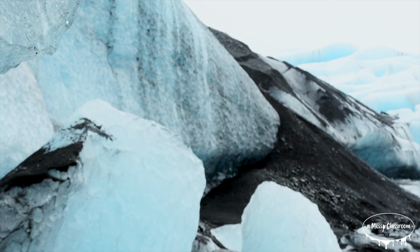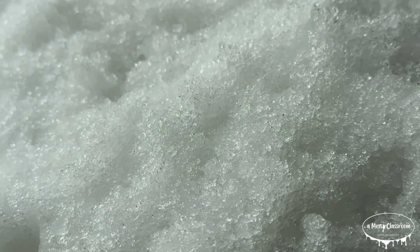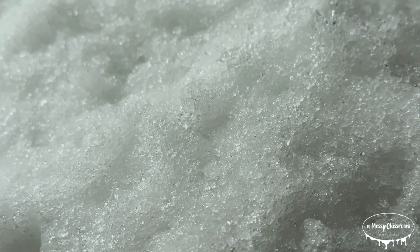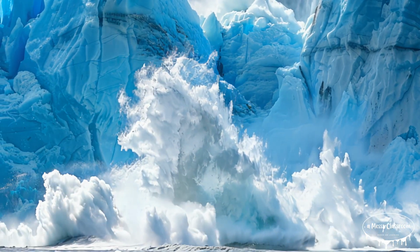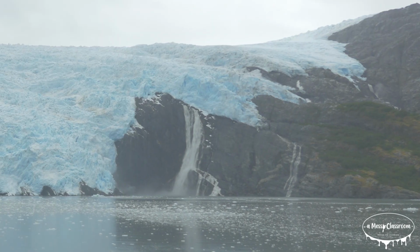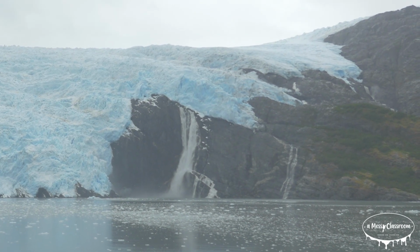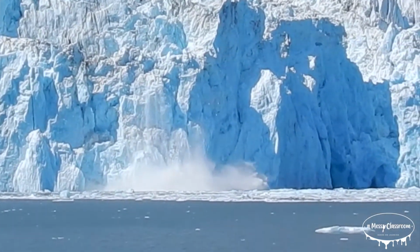But glaciers are in trouble. Climate change is causing them to melt faster than ever before. Since 1900, glaciers worldwide have lost more than half of their ice. This contributes to rising sea levels, which threaten coastal communities and ecosystems. Even small changes in temperature can have a big impact on glaciers. If we don't act, many of the world's glaciers could disappear over the next century.